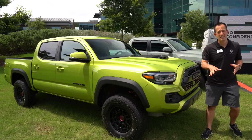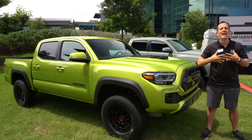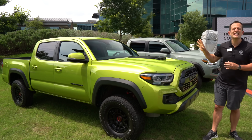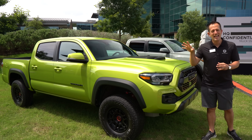I'm here in Plano, Texas for a very special event at the Toyota headquarters called HQ Confidential. Lots of 2022 unveils. I'm standing next to a very interesting one. This is a 2022 updated, upgraded Toyota Tacoma TRD Pro.